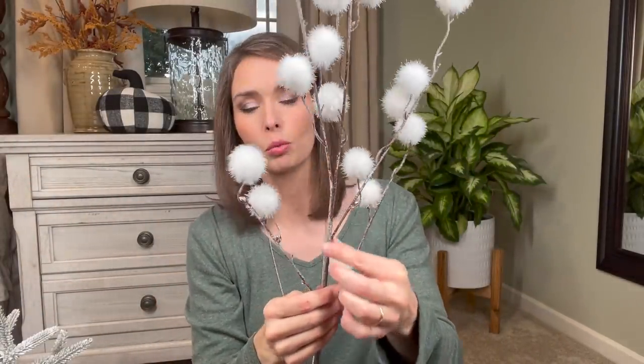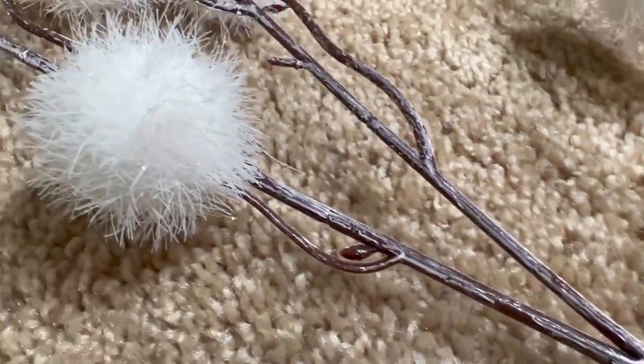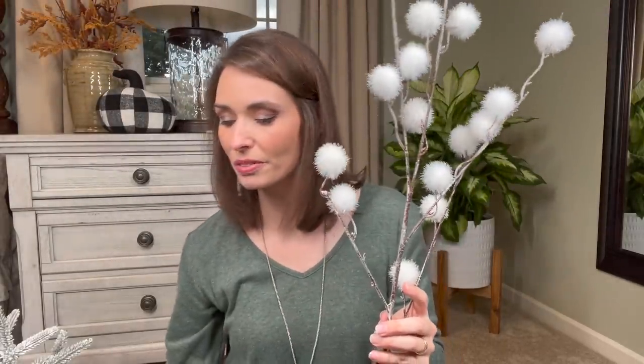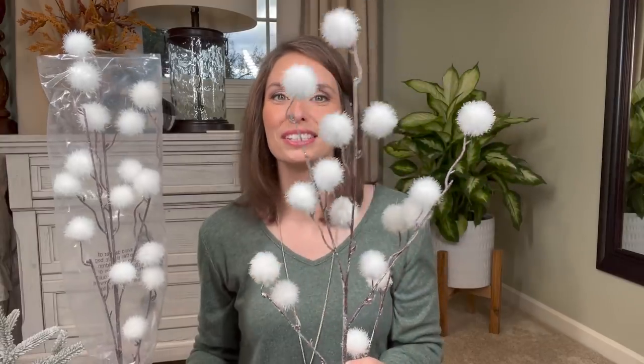I also like that the wood or the stem is a little bit whitewashed. So I just love these. I think they're fun. They were $8.99, and I just picked up a couple of these. I'm excited to add a fun little surprising element here and there to make things look a little bit more cute and festive.